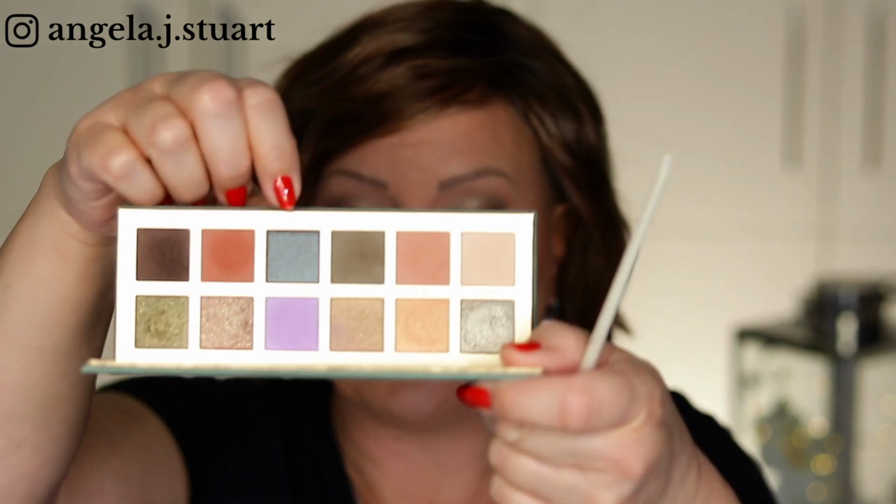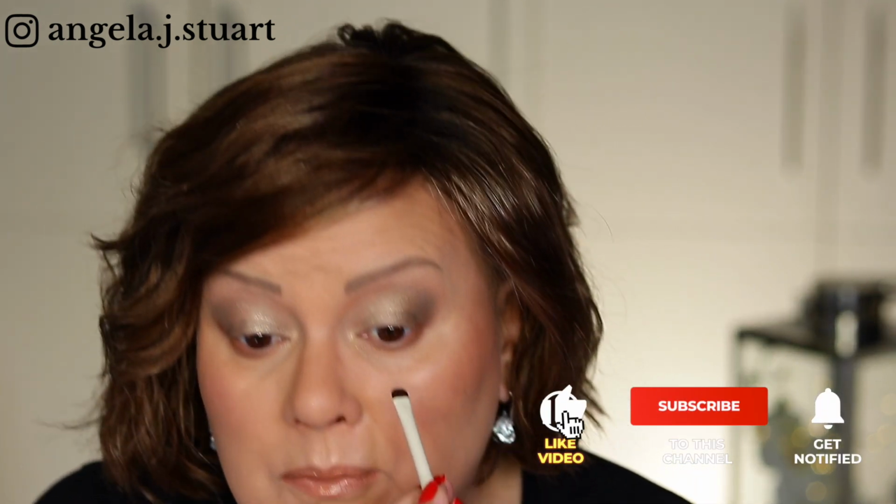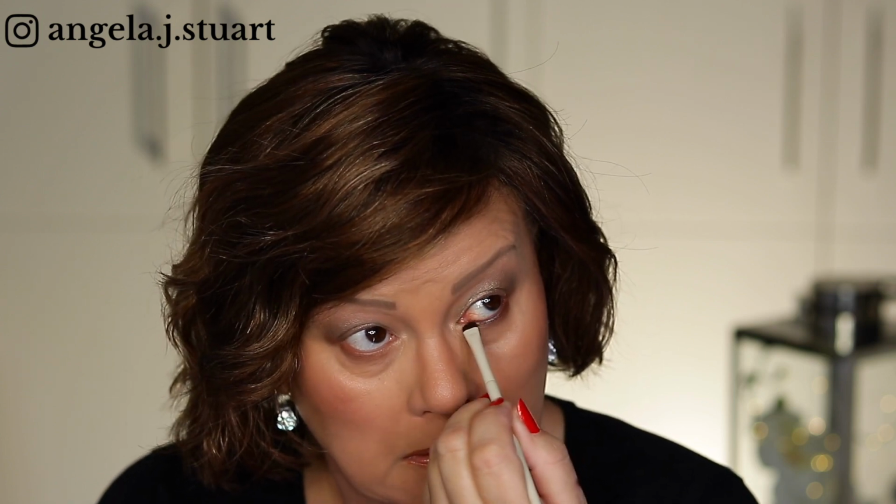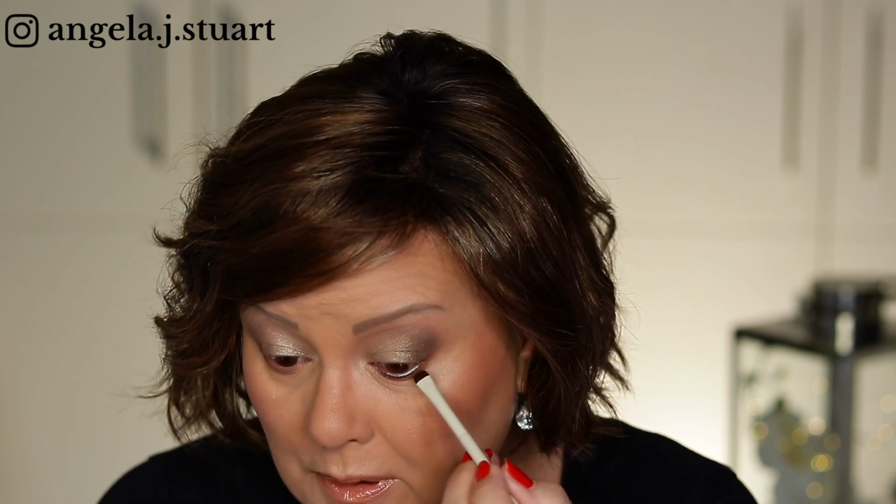And then just for a wee pop and for something different, I'm going to go in with an Ariel little brush, the A18, just a really tiny little brush, and I'm going to go in with the shade Peacock, and very closely I'm going to run that on the lower lash line. Just for a little bit of a pop. Okay, I'm going to go off camera, do eyeliner and lashes, and I will be right back.